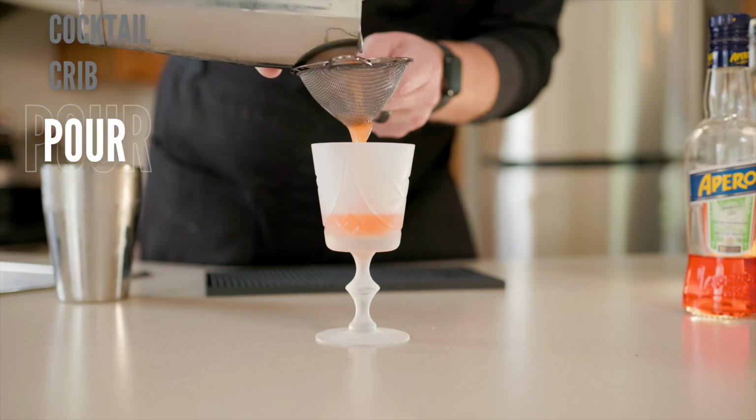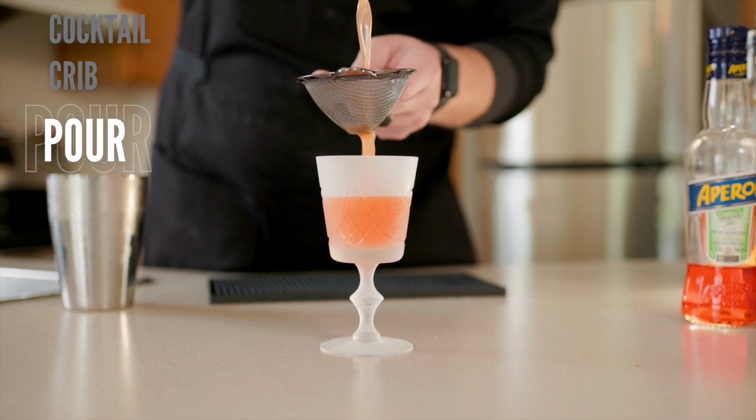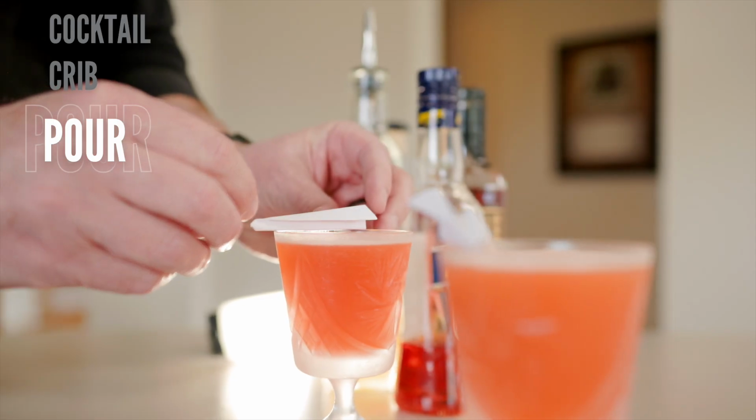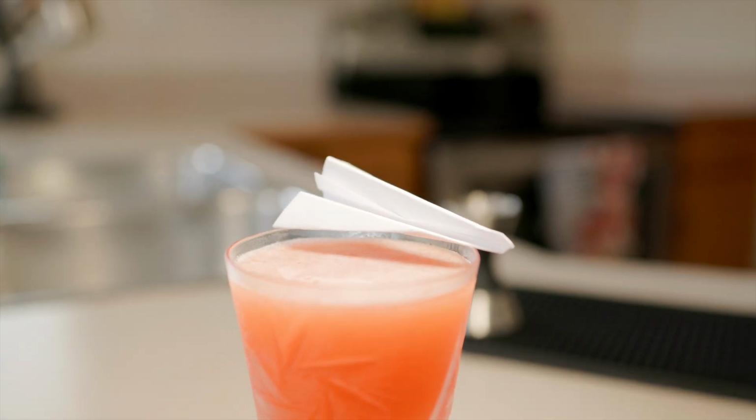And traditionally, the paper plane has been served up. So you got this nice little fancy one, and you just garnish it like that. And there you have a paper plane.